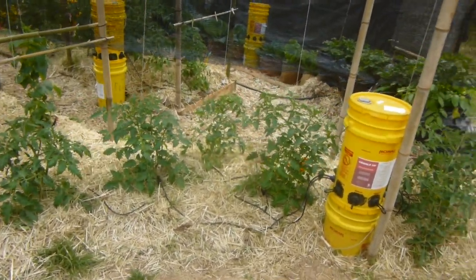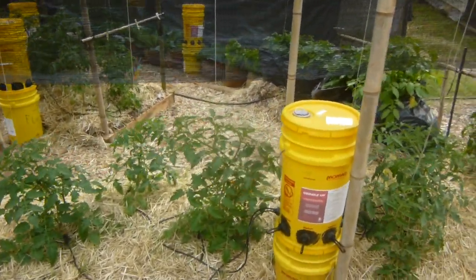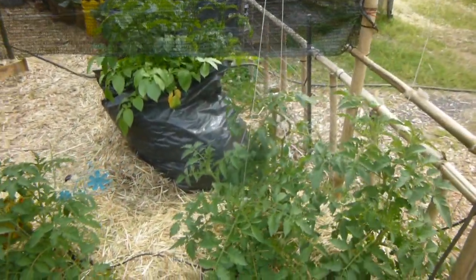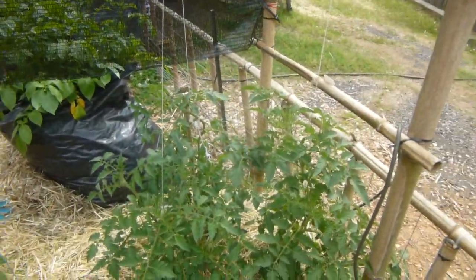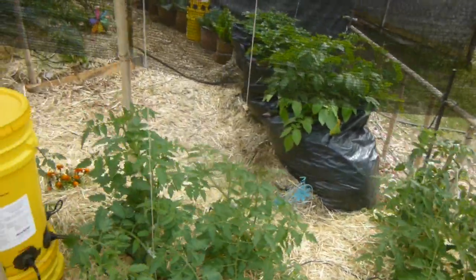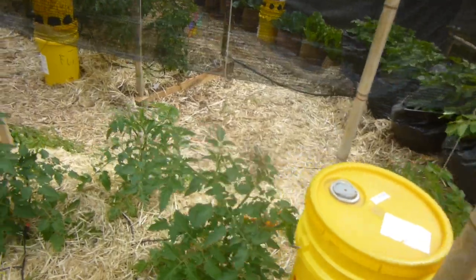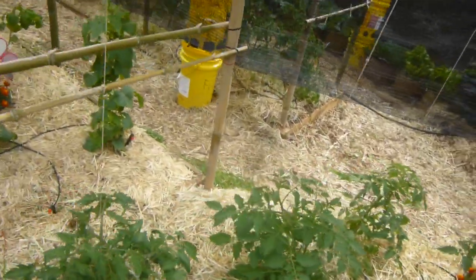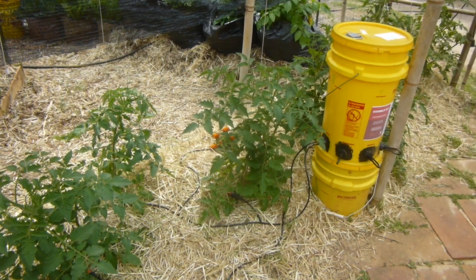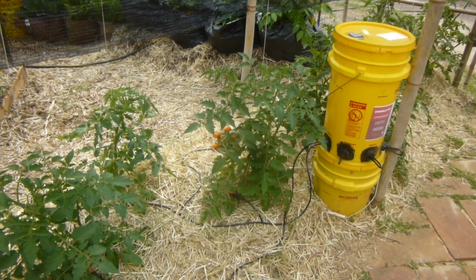And let's see, we got some tomatoes. Let's see if you can see. They're just now starting to pop out. There's one right down in the middle of the screen right there. And let's see, going down here, what we got. That's the only one that I can see on this bed right here.